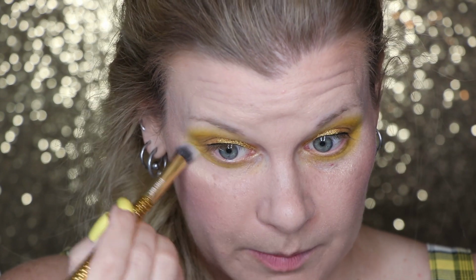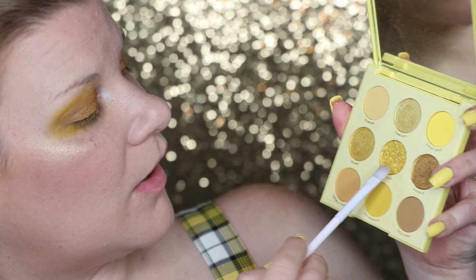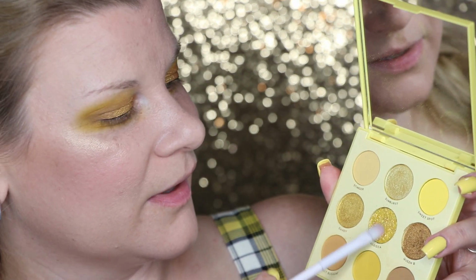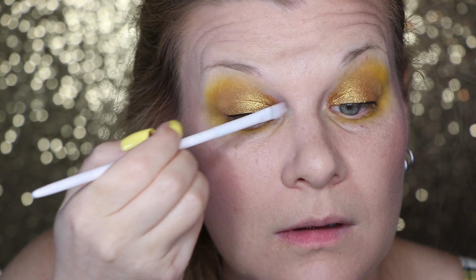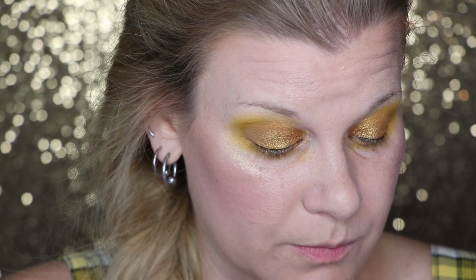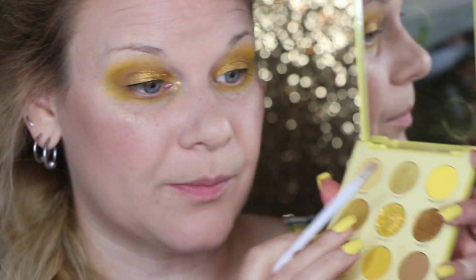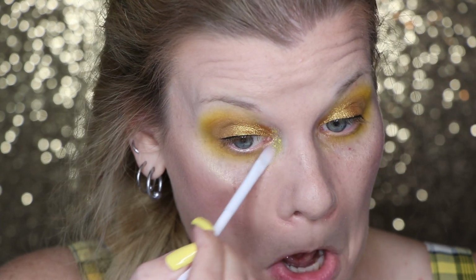You can always take another clean brush, this one's clean, and then just blend out the edges if you want it to be a little bit more soft. There is a pressed glitter in here called Palooza. I know people feel a certain kind of way about pressed glitters, but I really like them. And I'm gonna take a little bit of this, and I'm gonna put it on the inner corner of my eye. Oh, that is such a pretty pressed glitter. This one has a lot of sticky properties to it, so you can use a glitter glue if you want, but I find this mostly just stays put of its own accord.